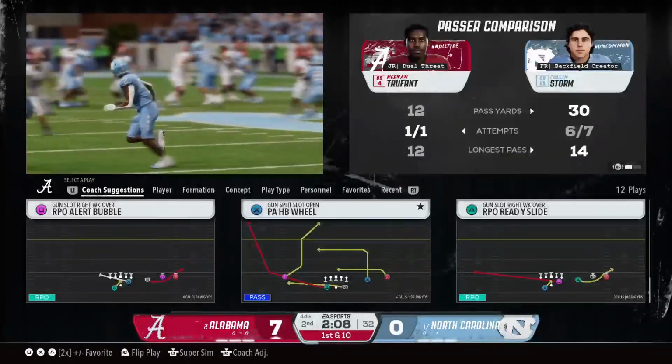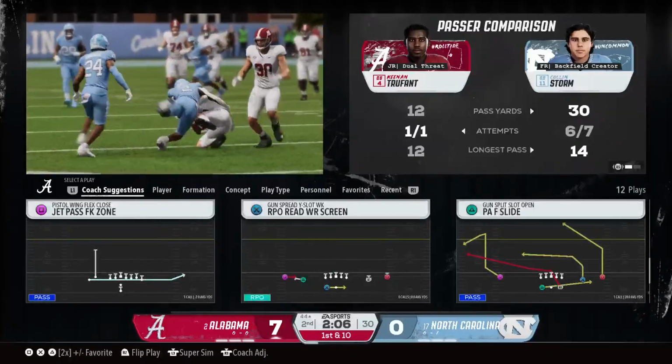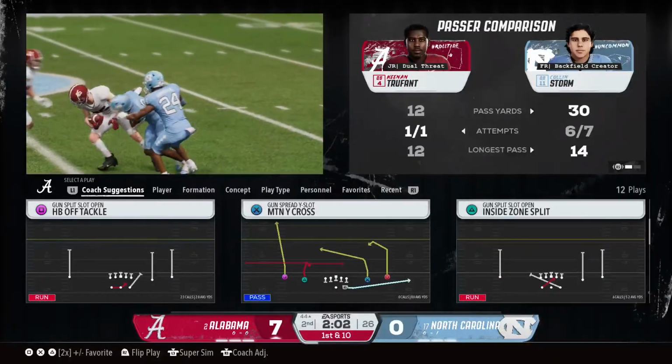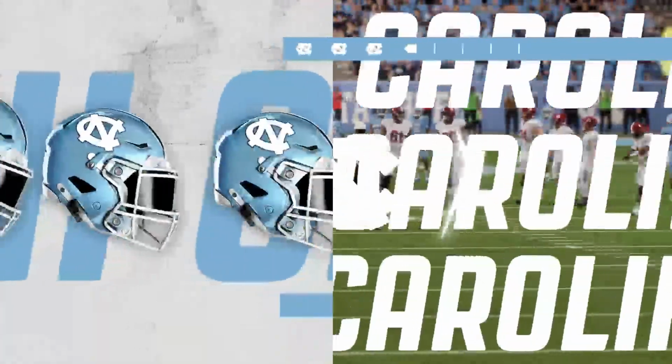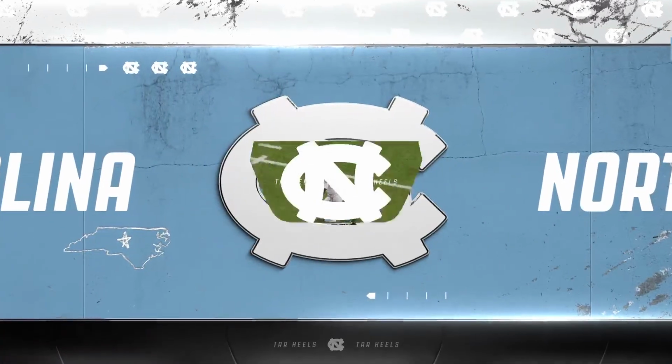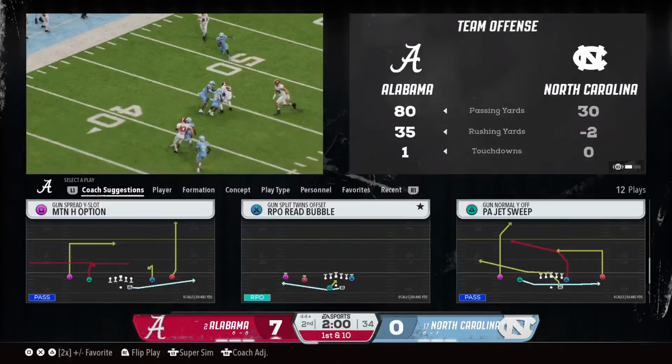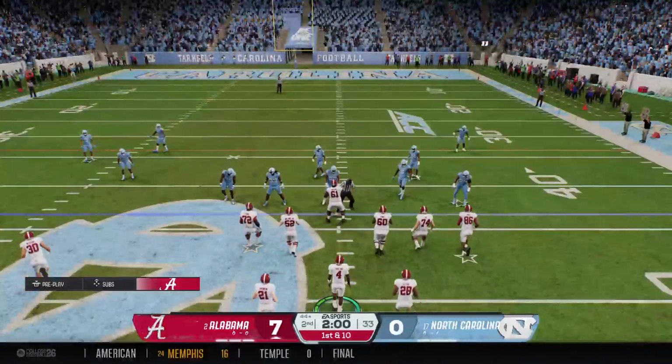This offense is clicking, and clearly everything seems to be working. The coordinator is calling good plays. The quarterback and the rest of his receivers and running backs are executing. And frankly, this defense is showing almost no resistance. We've reached the 2-minute timeout. We'll see if the offense here can build on this lead before the break.